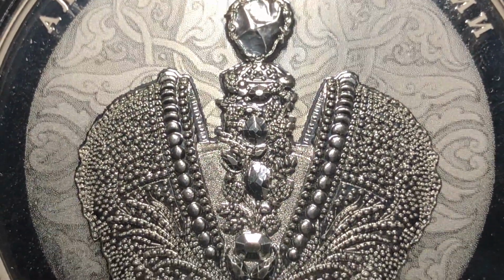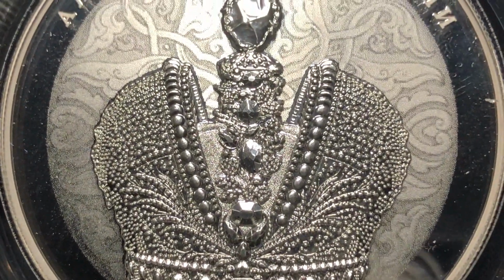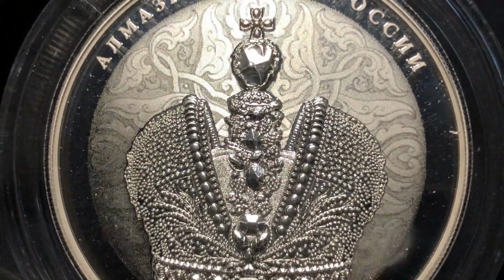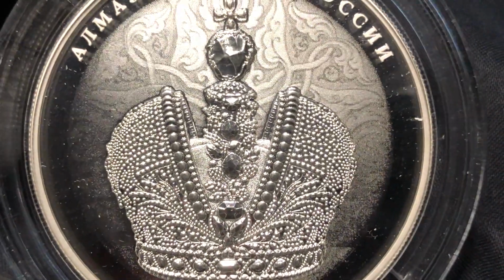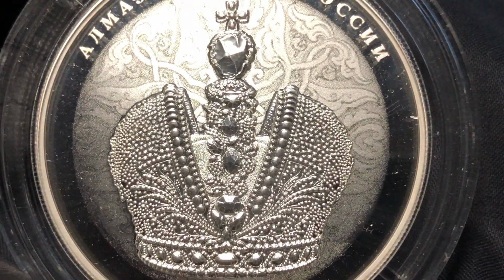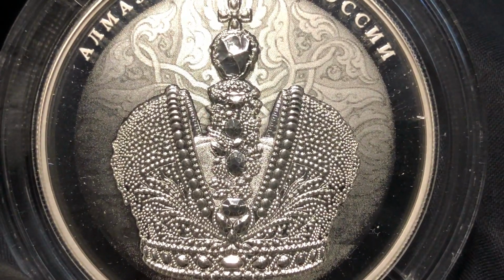The corona radiata, meaning the radiant crown seen on the Statue of Liberty, was worn by the ancient Greek sun god Helios. So that's what this symbol is, an ancient Egyptian ceremonial crowning of putting somebody in power.